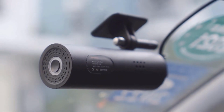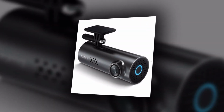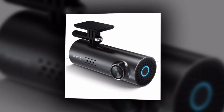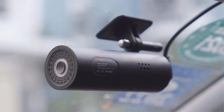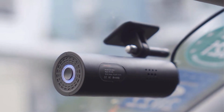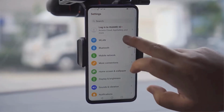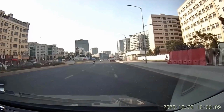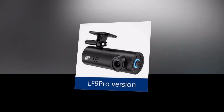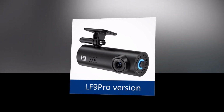The LF9 Pro Smart Car Dash Cam is equipped with a built-in G-sensor, which detects sudden movements or impacts. In the event of an accident, the dashcam automatically locks and saves the footage, providing valuable evidence for insurance claims or legal purposes. The LF9 Pro Smart Car Dashcam, the perfect companion for your journeys, ensuring your safety and capturing memorable moments along the way. With its easy installation, smart features, and superior video quality, you can ride with confidence knowing that the LF9 Pro has your back. LF9 Pro Smart Car Dashcam, drive smart, drive safe.